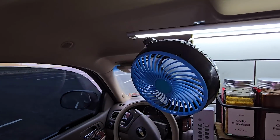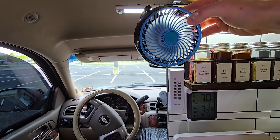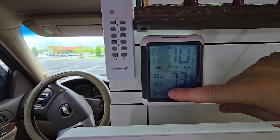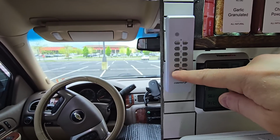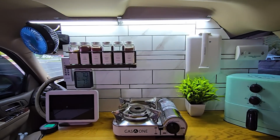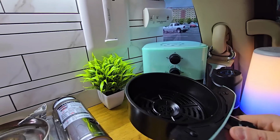On the left side, I ran wiring for a clip-mounted fan. It's a good location if I'm sitting at the desk or in the bed. I also mounted my temperature and humidity monitor on the kitchen wall next to my house outlet controller. And I also added a second LED light up top. Oh, a new mini air fryer that we need to test out later.